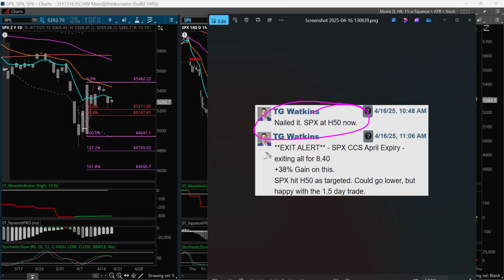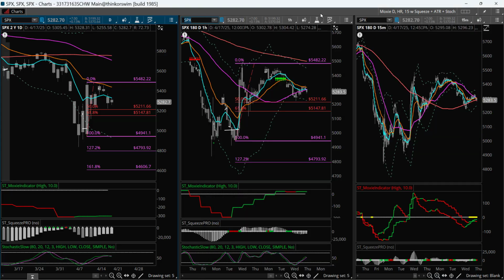S&P to the hourly 50. That's where I thought price was going to go. That's exactly where it went. And so we cashed in the call credit spread for 38% for our final exit on that. It took about 1.5 days. So yeah, talk about timing. That was pretty great. And so between 38% and 64%, I think that comes out to 105, if I remember that correctly. So we went long here to here, and then we went short from here to here. We have been playing this market each way, up and down, and it has been working out very, very nicely.